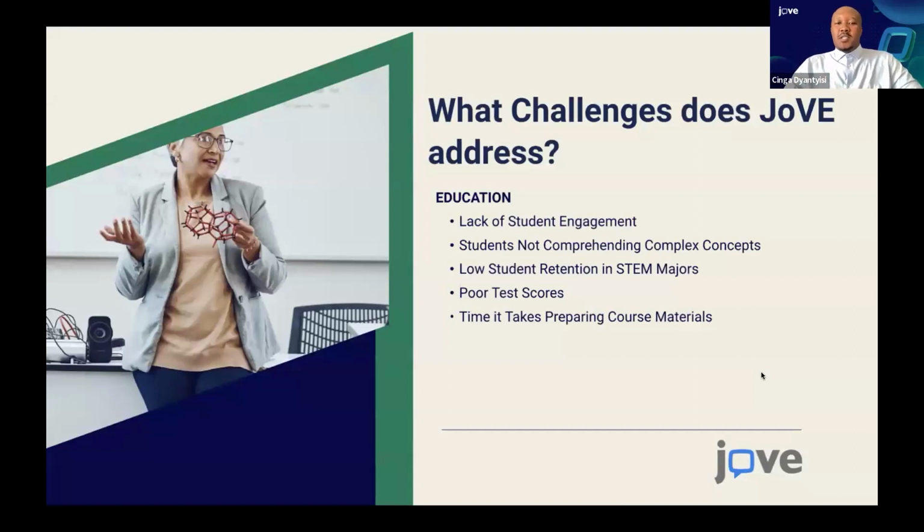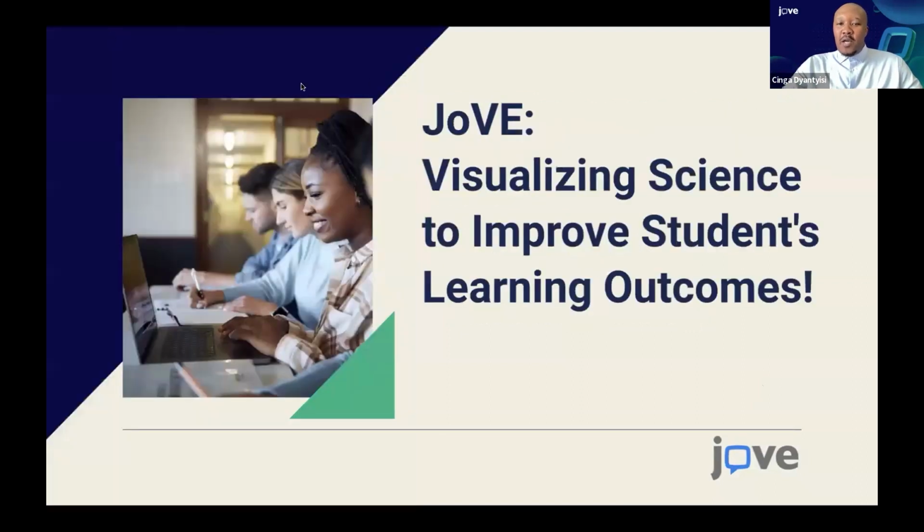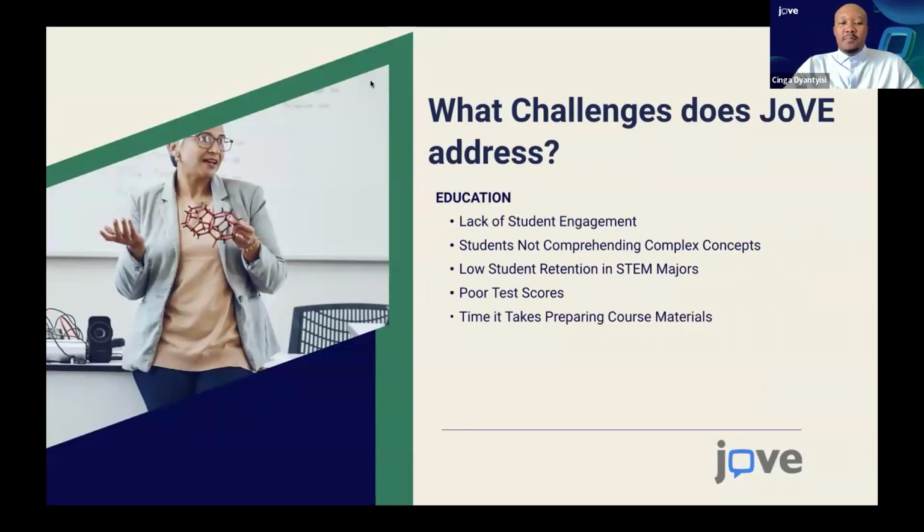So what challenges does JoVE address? So with JoVE, you're able to combat the lack of student engagement, students not comprehending complex concepts, and low student retention in STEM majors, and also students having poor test scores, and the time it takes you as the professor to create course material.